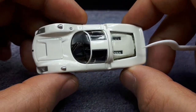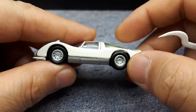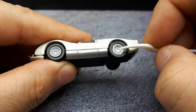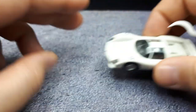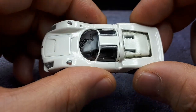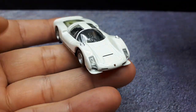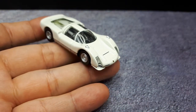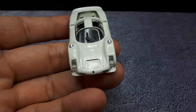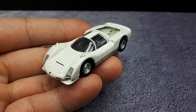Okay, well, this is, in summary, well, the tires have nice curvature, nice solid sidewalls at least. Does it roll? It does roll. Okay. So now the summary is, this is not their best effort. It's not their worst, but it's more on the bottom half of the scale of Kyosho models, I think. Out of all my Kyoshos, this would definitely be in the lower half.